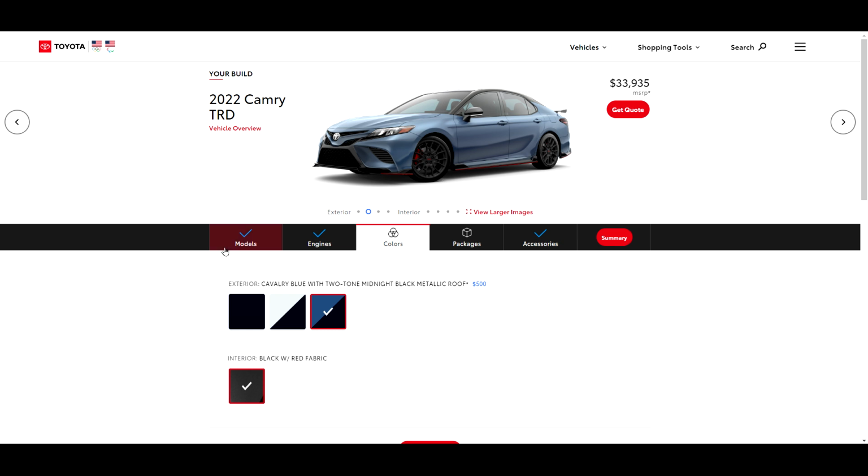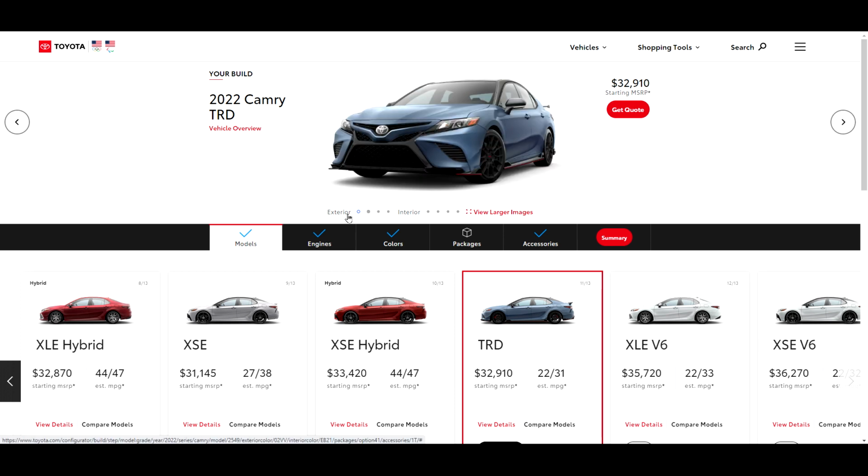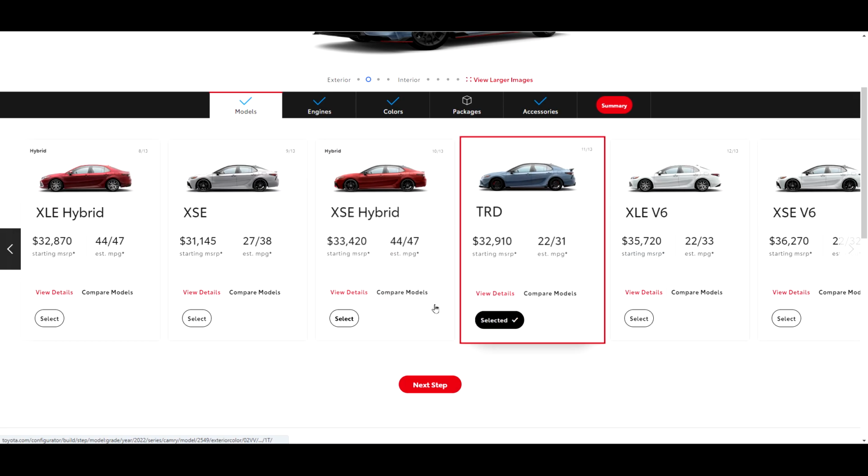That would be my choice of what car to go with because it just has a lot of the options. Has a beautiful looking sport package. It's a beautiful looking car, and definitely would be my choice if I'm going to get one of these.